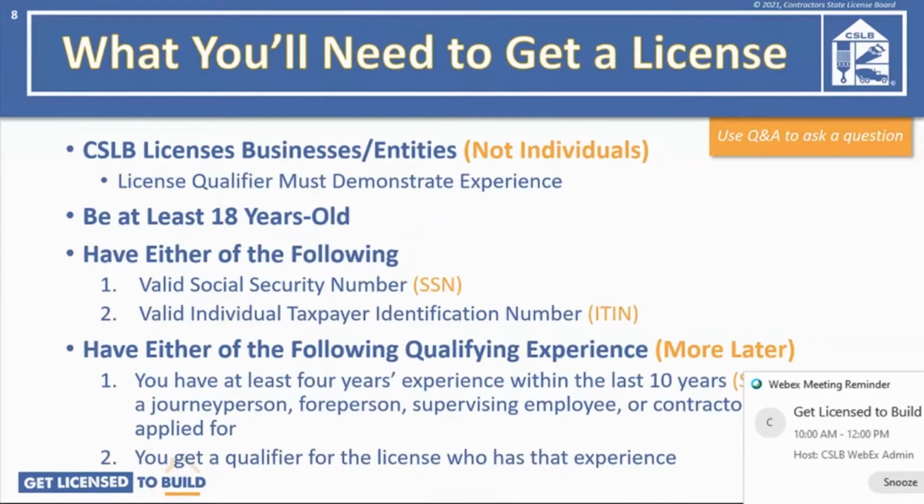Here is the short list of minimum qualifications you will need. You must be at least 18 years old. You must have either a valid Social Security number or a valid Individual Taxpayer Identification Number, or ITIN. You can qualify the license in one of two ways. First, you can qualify the license by having at least 4 years' experience within the last 10 years as a journeyman, foreperson, supervising employee, or contractor in the trade being applied for. Or you can also get a qualifier for the license who has that required experience.